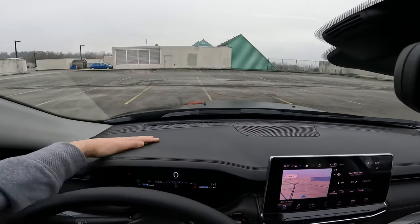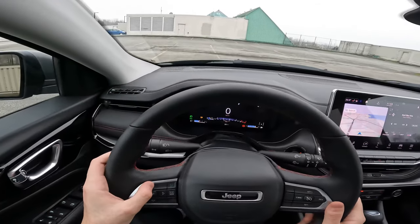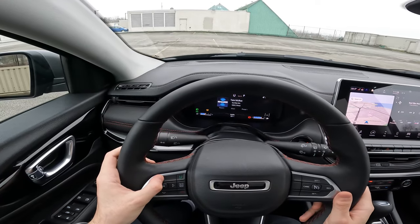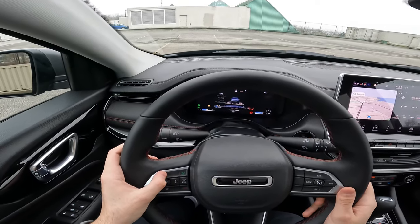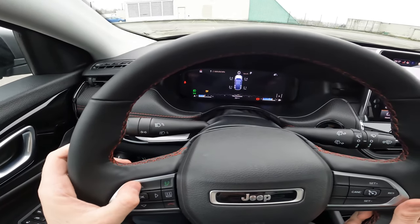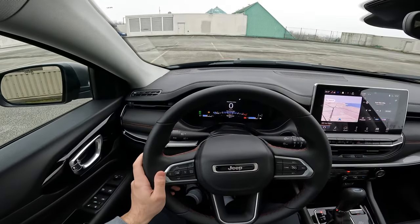Got nice leather up here. It's not that cheap stuff. Gorgeous cluster, like I was saying in the beginning. Got all your settings. You can just cycle through here. I love these clusters. Look at that. You can see all road conditions and all that stuff just right in there. Our tire pressures, and then obviously our speedometer.